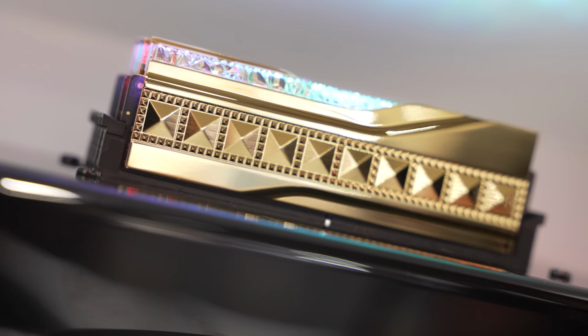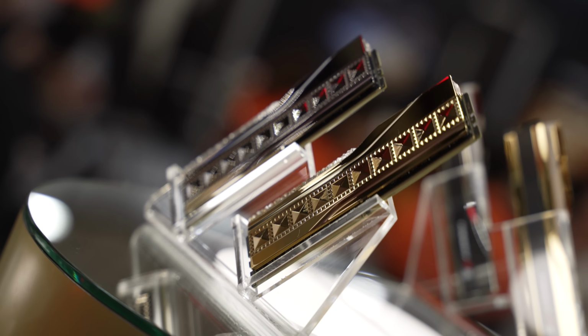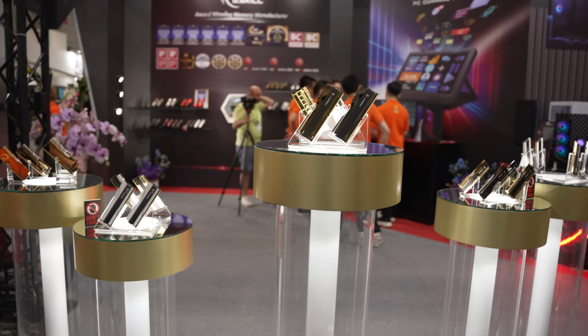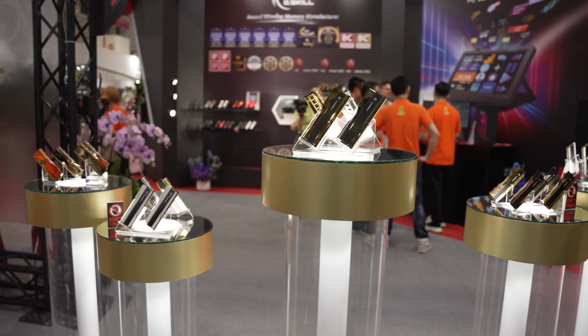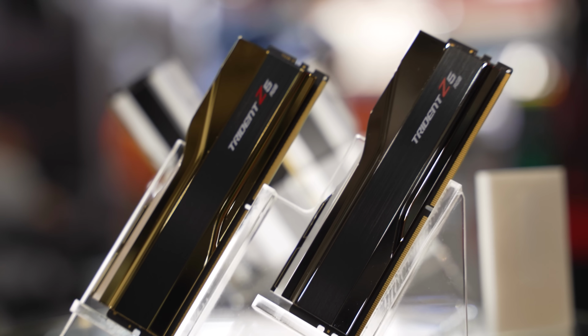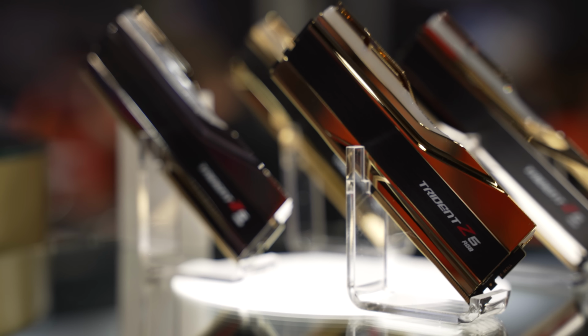They showed off their brand new Royal Elite DDR5 RAM, which has a different texture to it than the previous DDR4 Royal Elite, which I actually really enjoyed seeing. Additionally, they launched a brand new color scheme of their Z5 RAM lineup, with the gold and silver accents that you traditionally find on their Royal lineups, but now being brought over to the Z5.